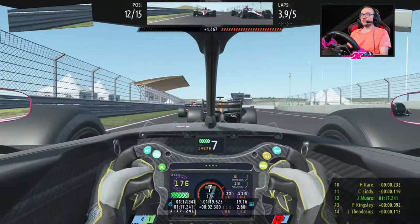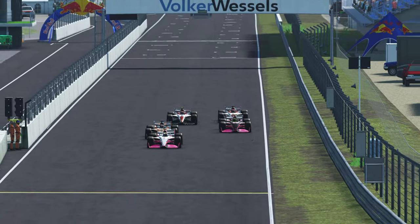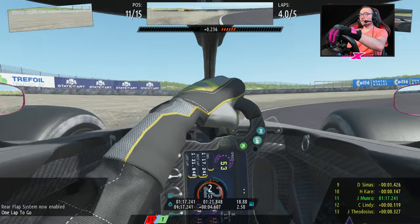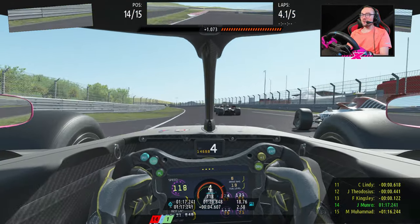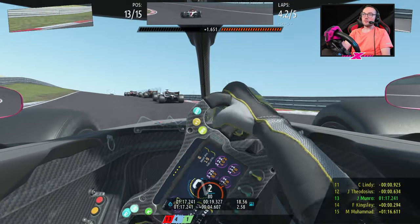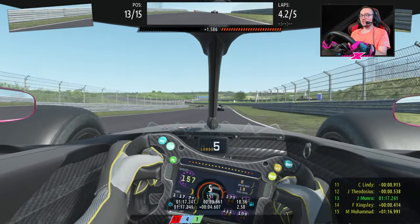Oh! Forced into the wall, the exit, and it's now going to be a five-way battle. And is this Moto3? Is this Formula 1, or is it Moto3? Oh, no. Back down to 14th, I cannot believe it. I'm still battling with the same car, by the way, the red and white default livery. We've been battling the whole time. Kingsley it is.